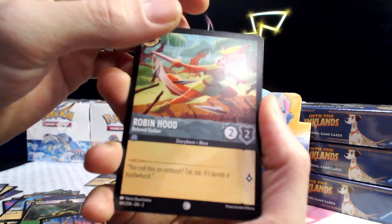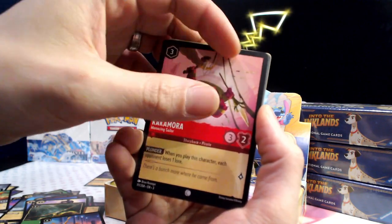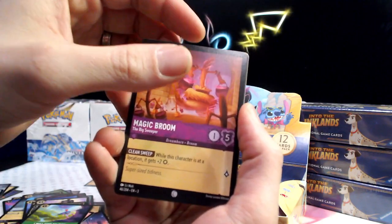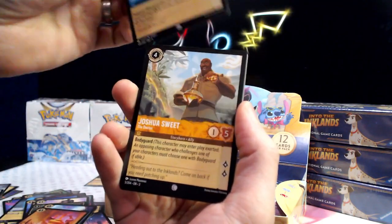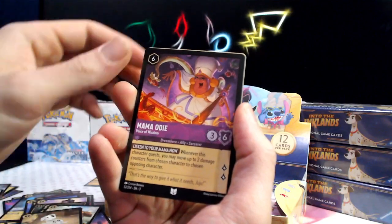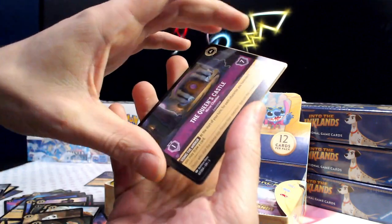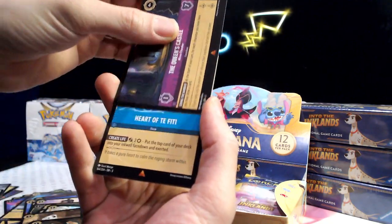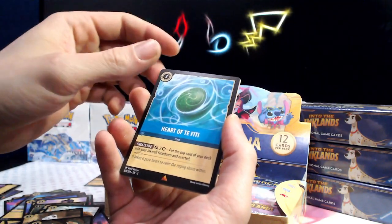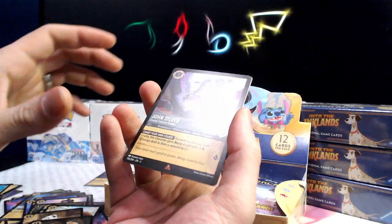Let's go through this pack. We got Robin Hood, who I would have to say is my chase card in this set. I know that Ursula currently is the big chase, as everybody's trying to get it before the Correction. And we got a Queen's Castle location. I do recommend you check out this game. It's actually quite fun. And we got a foiled John Silver.